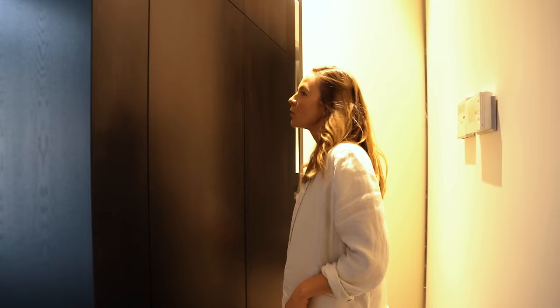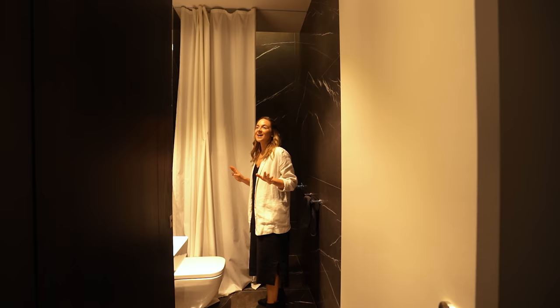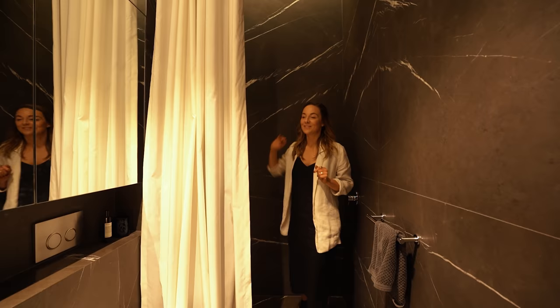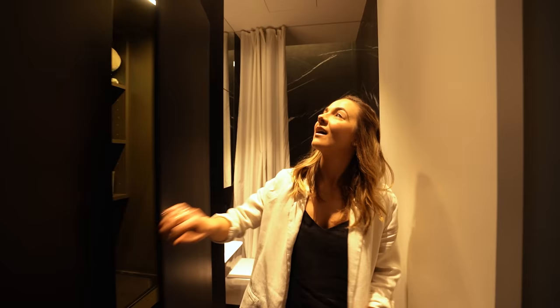This very tall pivot door reveals the powder room. Very dark, the grey marble, beautiful mirrored cabinets, and this lovely shower curtain as well. There is a lot of height in here. It's very grand indeed. We've got hidden laundry in there.